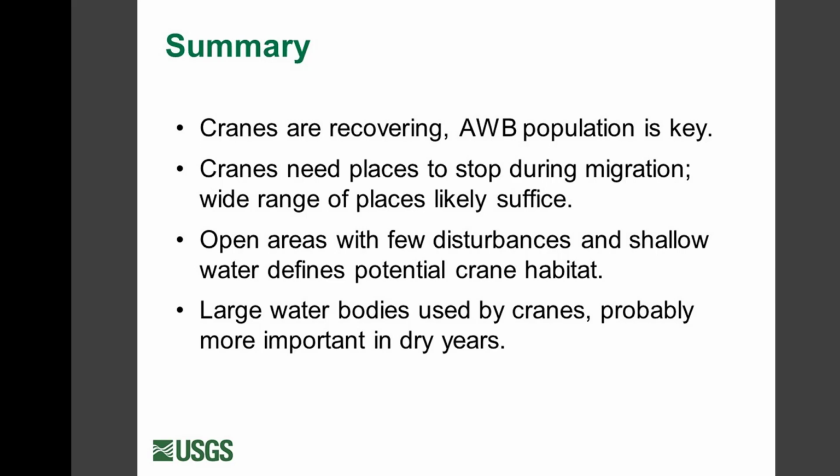And I think there's a wide range of places that likely suffice for this, whether it be wetlands, rivers, reservoirs, and even within any one of those categories, I think there's a lot of different places that meet their needs. But if we had to define it, we would say open areas with few disturbances and shallow water is what probably defines, in shorthand, potential crane habitat.